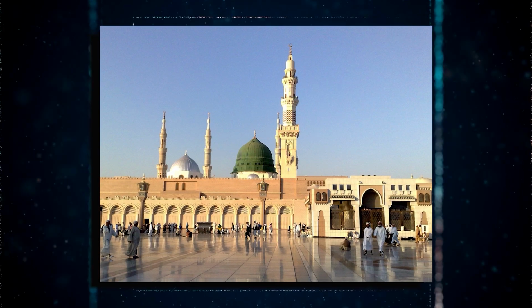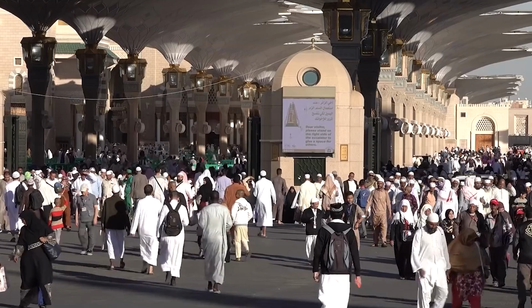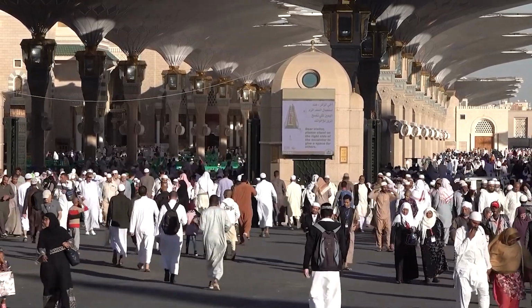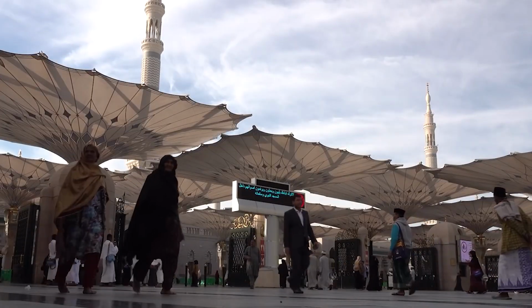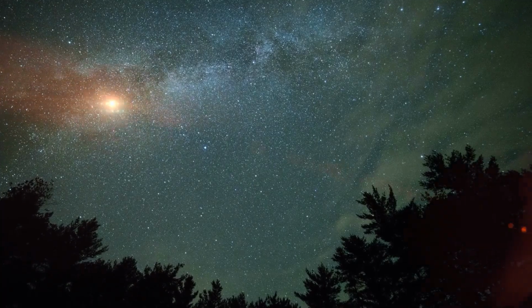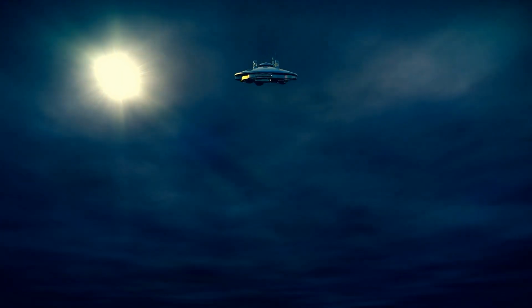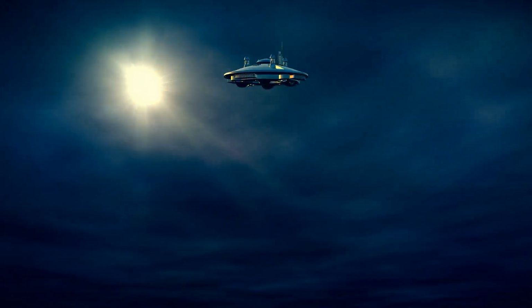One of the videos was captured near the Prophet's Mosque in Al-Masjid Al-Nabawi Square. The eyewitness who recorded it was just passing by when he saw the object and decided to hit record. He was still filming when the light suddenly split in two, leaving him momentarily stunned. But here's the kicker. This wasn't just a one-off sighting. Thousands of people were on hand to witness the incident, and there are multiple videos of the UFO on YouTube. It's safe to say that whatever these creatures are, they're definitely making their presence known.